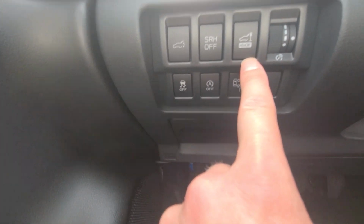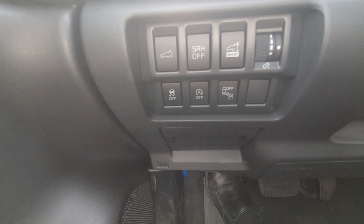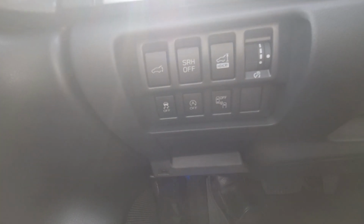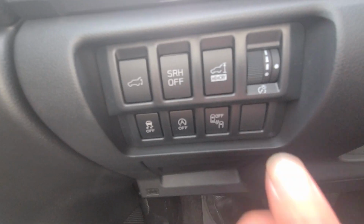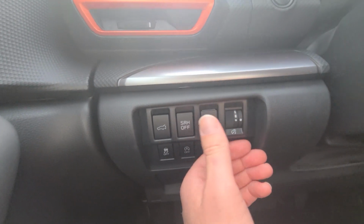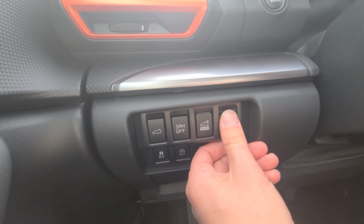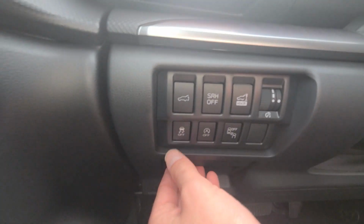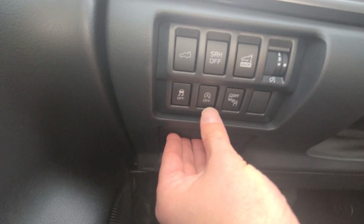Height memory is for the tailgate. If you park in a garage with a very low hanging ceiling, you can program in a stopping height of the tailgate so that it doesn't open too high. The dial is going to increase or decrease brightness of your dash lights and radio. Bottom left is traction control off.